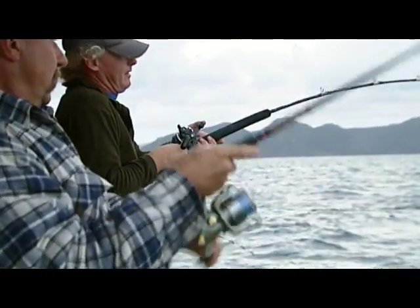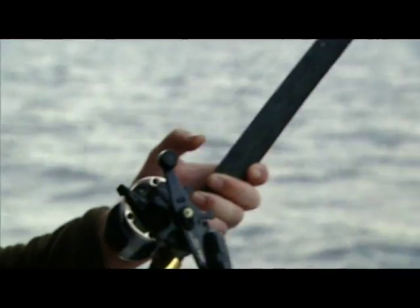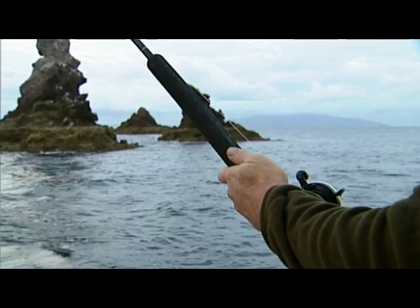And it's not long before the rods are bending. The feisty fight can only mean one thing. Well, we've got Jason hooked up to a kingy here. Just trying to position the boat between the fish and the rocks so that we can keep it in the deep water, make it easier for him to fight the fish.